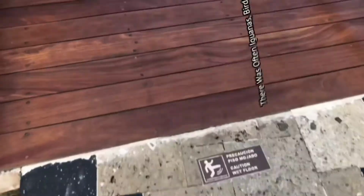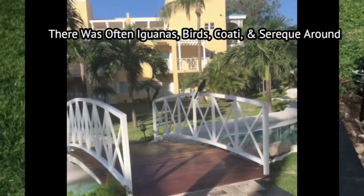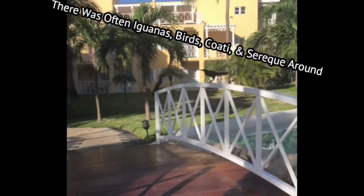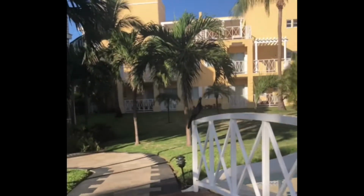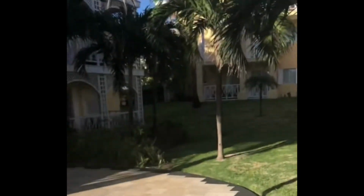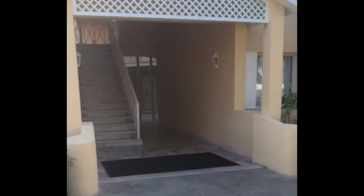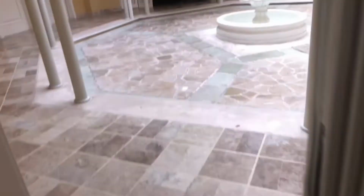For this trip, I stayed at the Royal Hideaway Playacar. It's an adult-only resort with a Michelin star chef. As you enter your villa, don't be surprised if a bird or a coati, I'm not sure how you say them, or an iguana stops by to catch some of that amazing sun that you're about to experience.